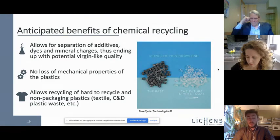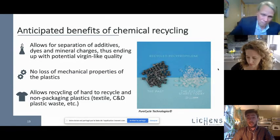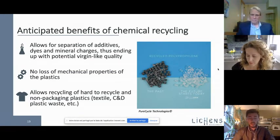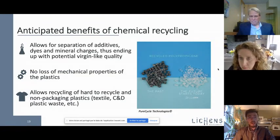The second one is there is potentially no loss of mechanical properties of the plastics. That means technically and theoretically, an infinite closed-loop recycling for plastic is possible, as for the glass or the aluminum, for instance. And the third one is it allows recycling of hard-to-recycle and non-packaging plastics. Maybe textile is one of the best examples. So that's for the pros.